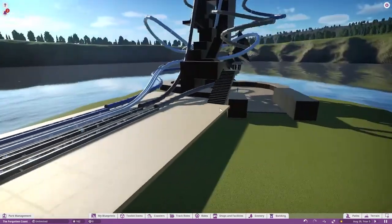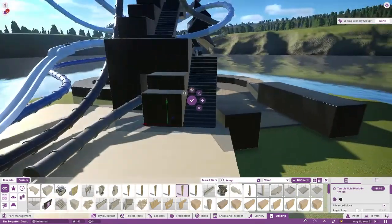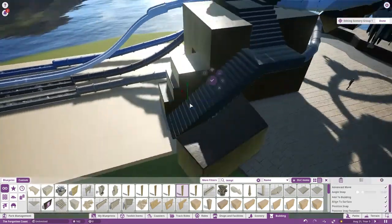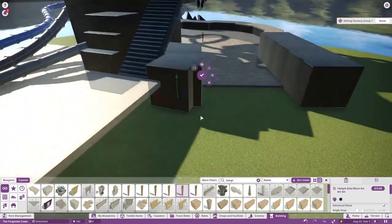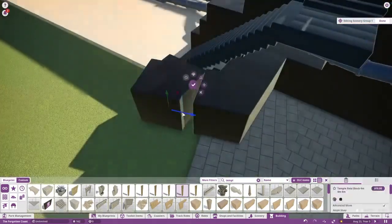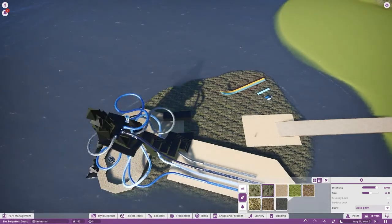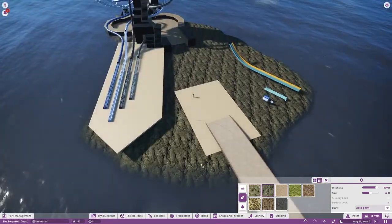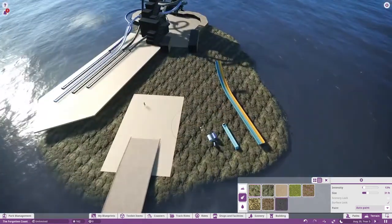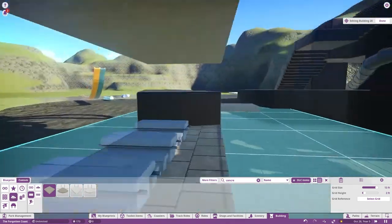Looking at the deck itself here, extending that further down, I'm really excited to work on the next episode. It's actually going to be one of my favorites. I'm not going to spoil it for you guys, but it's really going to set the theme for this island. I hope you guys enjoy it as well.